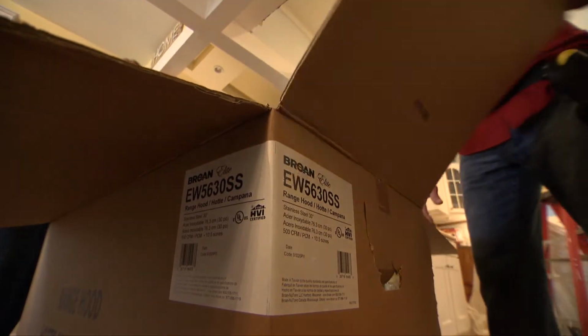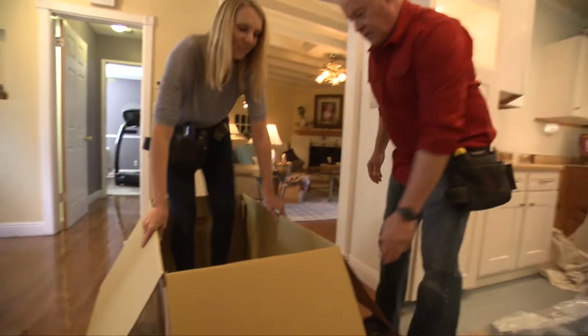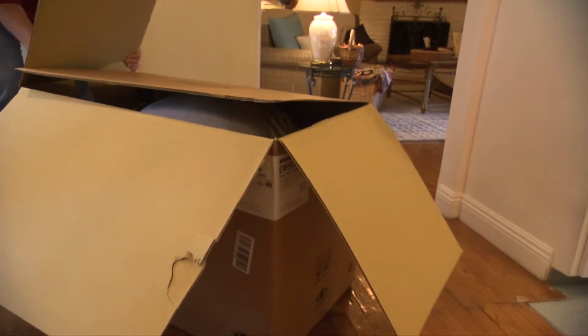Now we're ready for that new Braun range hood. And now we play in the box. This is what my kids always do. Oh, an empty box? Okay. There you go. You've always liked playing with boxes. I think everyone does, but next time I get in a box, can you please close all the flaps? That way I can pop out and go, whee! It's not too late.